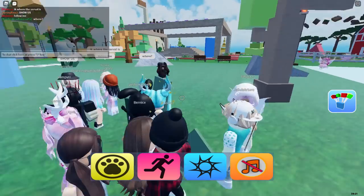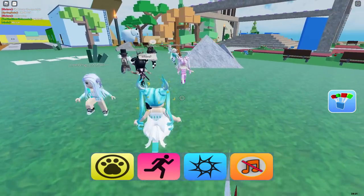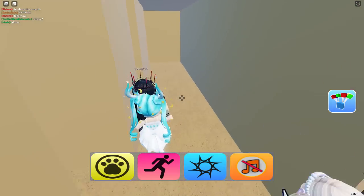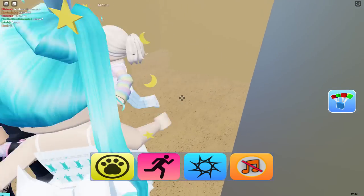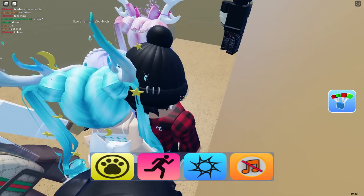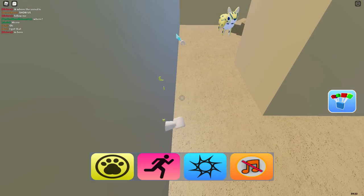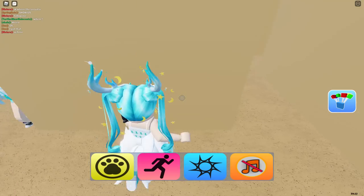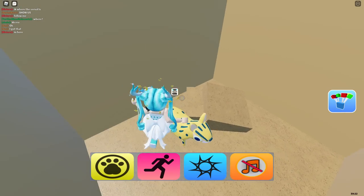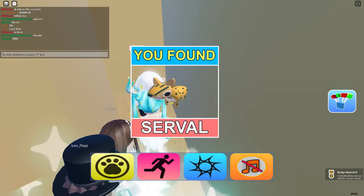Okay, so Riviere knows where the serval is. Where is she? Okay, let's follow her. It's in there? Really? Where is she? Okay, I lost her already. Where did she go? Girl, where? There it is! Oh, okay, okay. Yes, thanks! Okay, now what we're missing is the peacock.